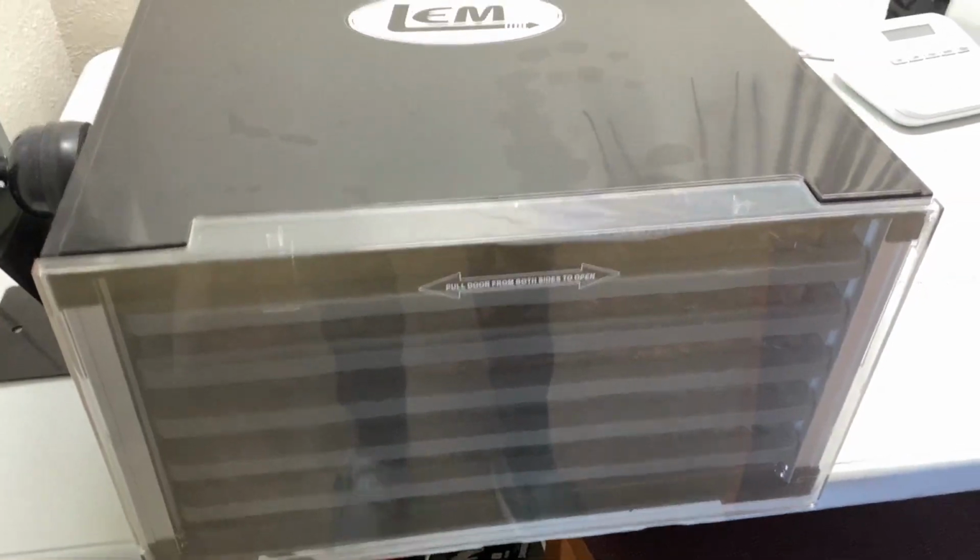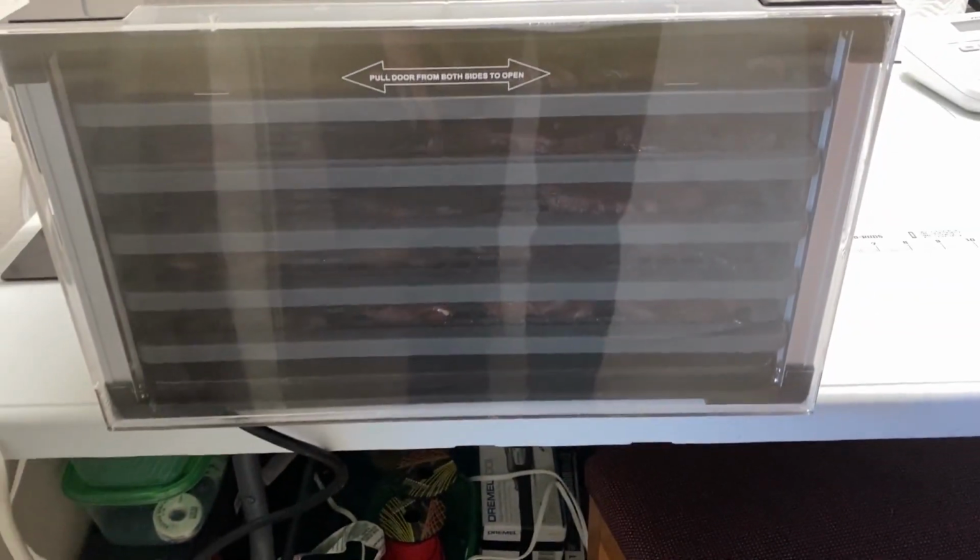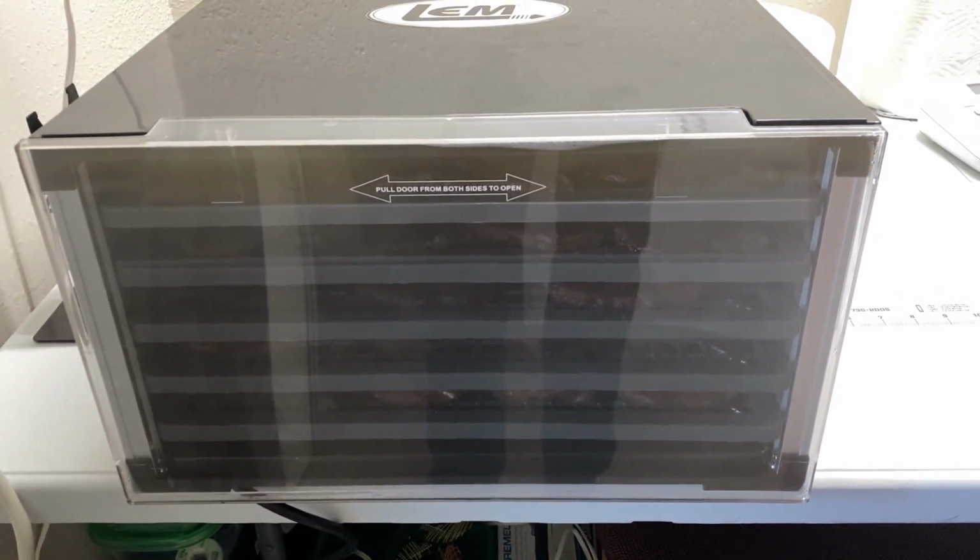5 racks. I'm glad that I was able to utilize Gary's nice dehydrator here, otherwise I would not have had room for all that jerky in the smoker. So yeah, you guys stay tuned for the results.